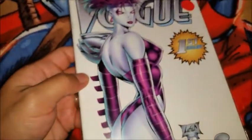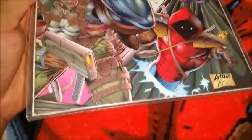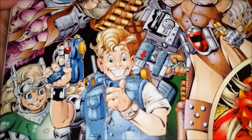And also in the dollar bins, I picked up Vogue number 1. Extreme. Black Flag. Prophet Volume 2, number 1, the Chromium Edition, I believe it is. I dig that cover for a dollar. I wasn't going to pass it up.